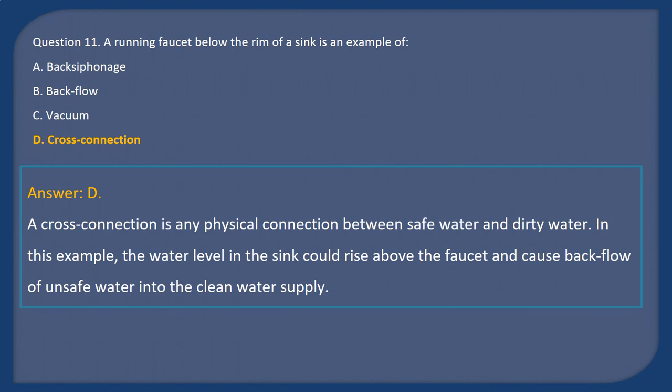Answer D. A cross connection is any physical connection between safe water and dirty water. In this example, the water level in the sink could rise above the faucet and cause backflow of unsafe water into the clean water supply.